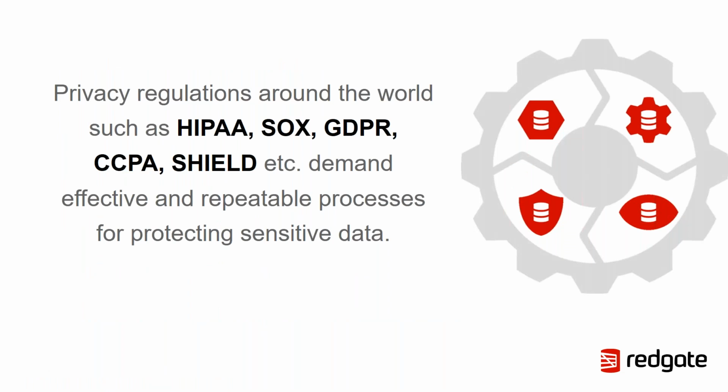So we can all agree we should be protecting our customer data for the good of those who place their trust in us. But privacy regulations around the world, such as HIPAA, SOX, GDPR, the California Consumer Privacy Act, the New York SHIELD Act, etc., demand effective and repeatable processes for protecting sensitive data. Now, what actually is an effective and repeatable process? Is there a lot of grey area that we somehow need to interpret and implement as part of our design, as part of our environment design?